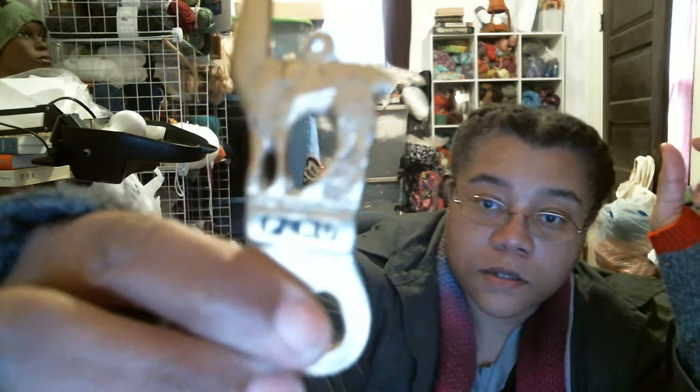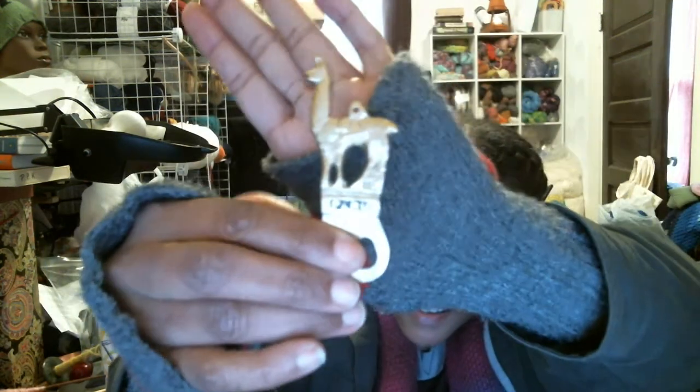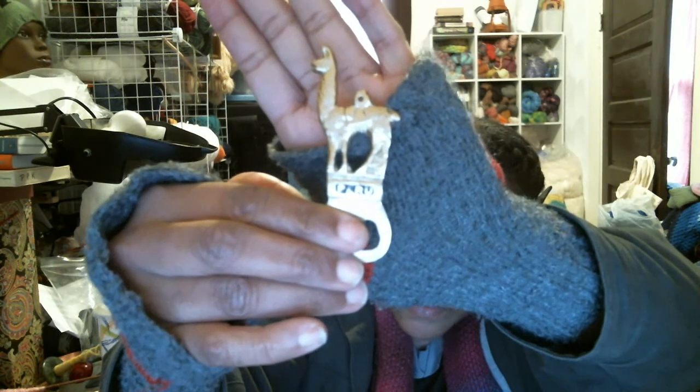She also gave me a can opener. You can put a chain in it, or you can hang it up in your kitchen. That is, let me see if you guys can see that. And she gave me a letter opener. It says Peru.